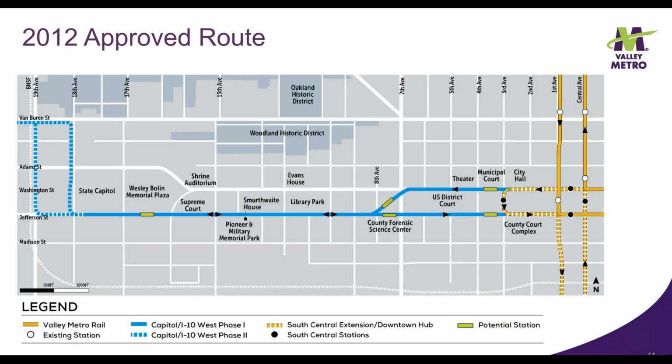This map shows a closer view of the downtown section of the 2012 approved route. Note the dashed lines on the west side of the map. When this route was approved, it was uncertain how it would connect from Jefferson to Van Buren. Therefore, both options were shown as possible routes.